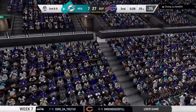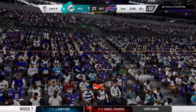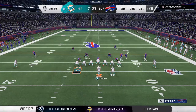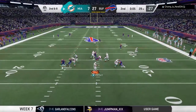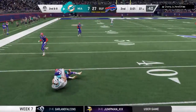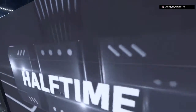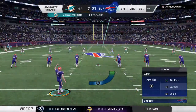It's 2nd and 8 at the 29-yard line. The last run good for 2. Here's 2nd and 8. Quit talking about it and bring it. Wide open receiver complete. And he'll be brought down right around the 37. We have hit halftime. Still 2 more quarters to go. We'll take a timeout. We'll be back after this.